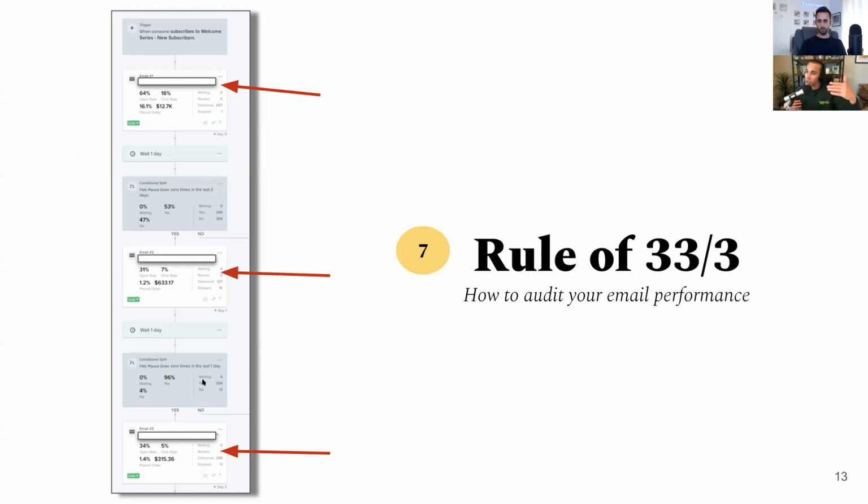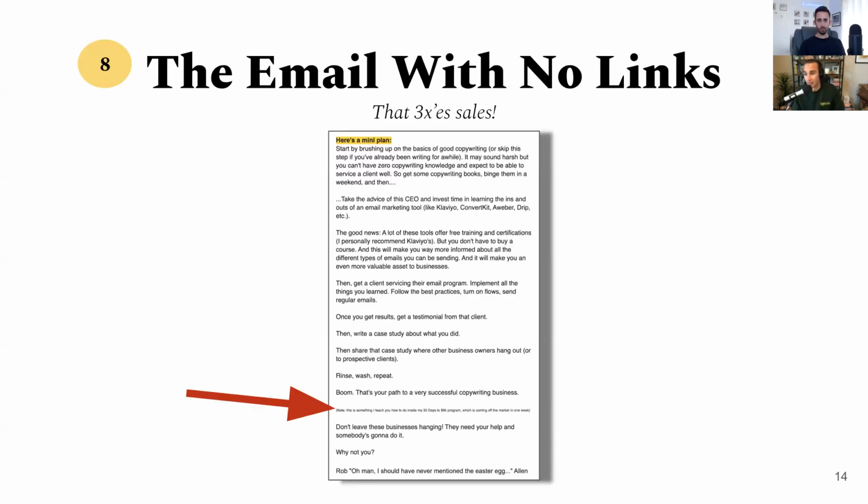As you go down your flows and your auditing, just look at this, because as more and more people come into your sequences, if you're falling below these benchmarks, it's going to be hard for these emails to perform at the level that you want. So that's just a quick auditing tool that you guys can use. If you are a freelancer or running an agency, and you're going into a client's account and they already have a flow turned on, use this rule of 33-3 to know if you want to pitch this as something to potentially improve, because a lot of times it's not this high. I've seen like 1% click rates on stuff, and that's not very good.